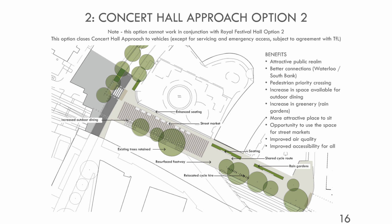It would also deliver an increase in greenery, again through the introduction of rain gardens, create more attractive places to sit and form a space that could be used for events. Removing vehicular traffic would help to improve air quality and accessibility for all.